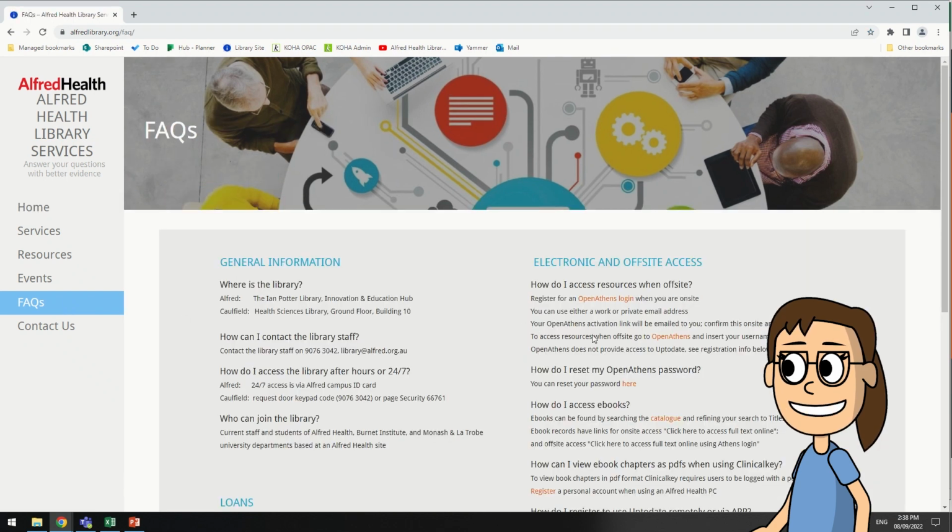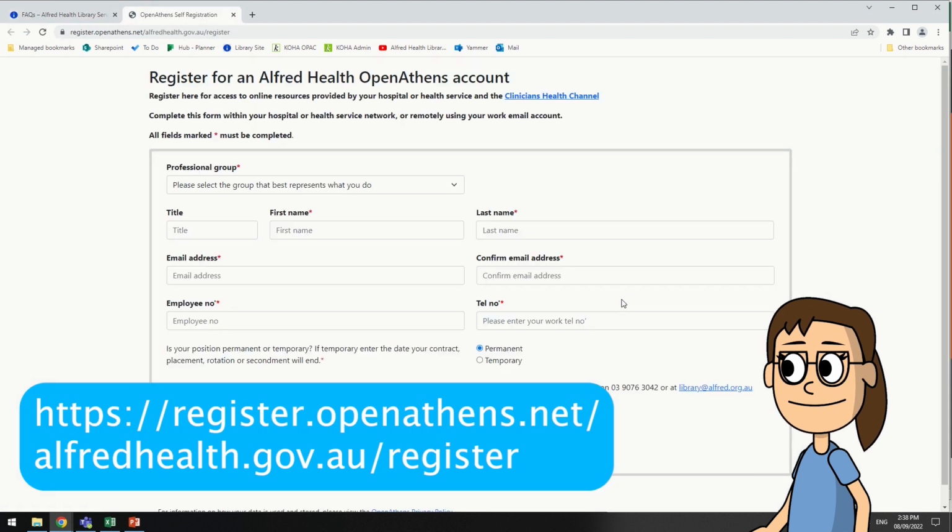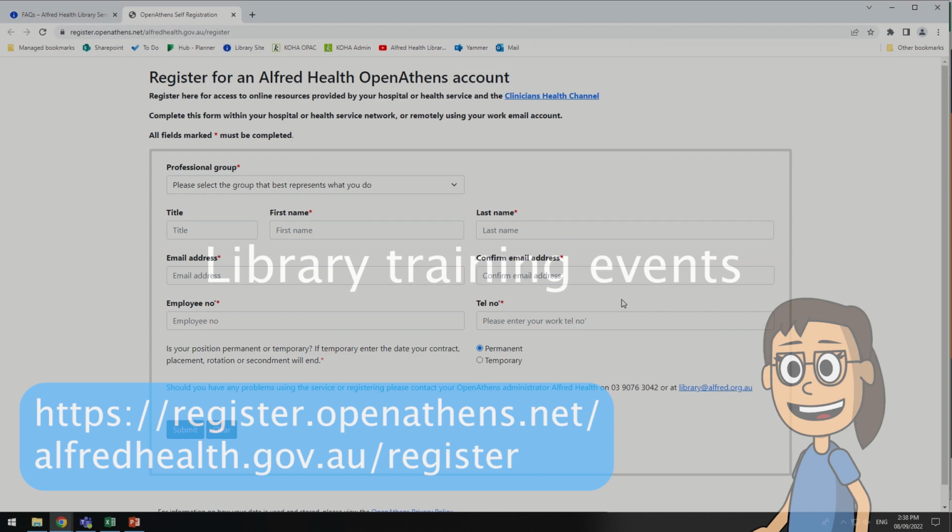To create an Open Athens account, visit the link that is on the screen and fill out the form. You will have a confirmation link sent to you, which you will need to open on-site on an Alfred Health Network computer, for example, one of the computers of the library. After you have confirmed, you can access the journals from home, but you will need to log into your Open Athens account each time.